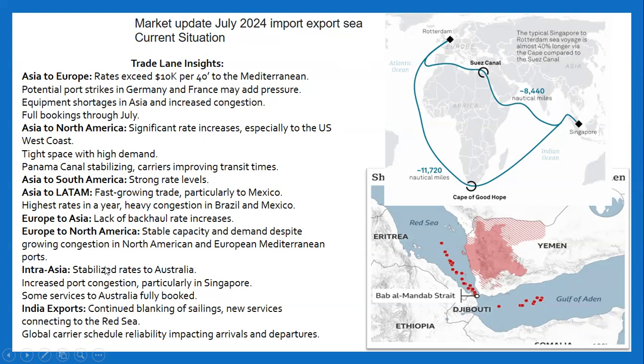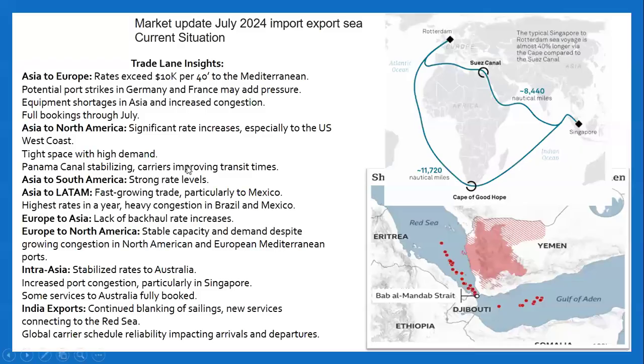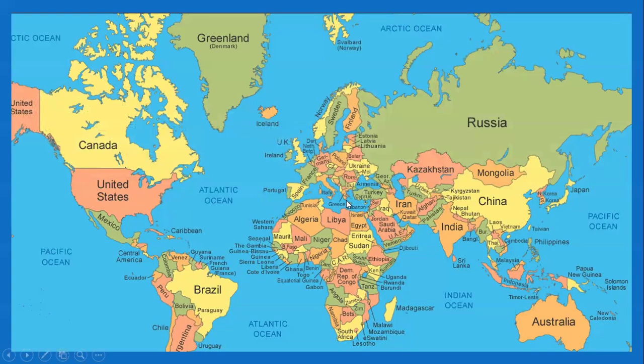Now, Europe to North America. This is Europe, and Europe to North America passes through the Atlantic Ocean. There is stable capacity and demand despite growing congestion in North America and European Mediterranean ports. The problem is here in the Mediterranean Sea. So if we export from Europe to North America, there is a problem like congestion at the port. Port congestion means booking is not available, and we will not export on time.